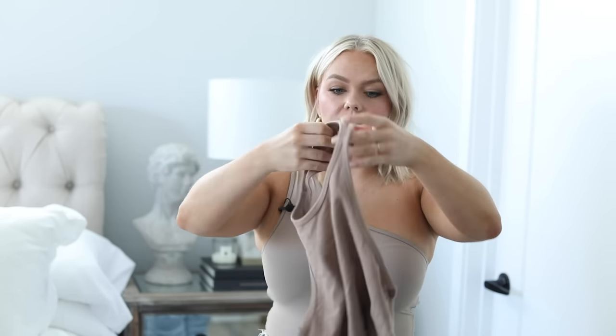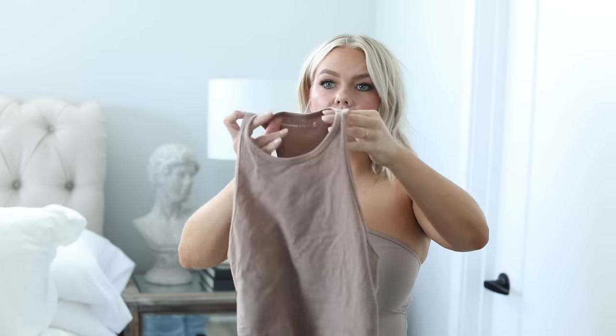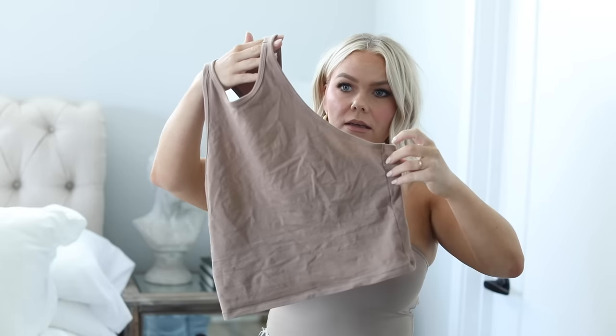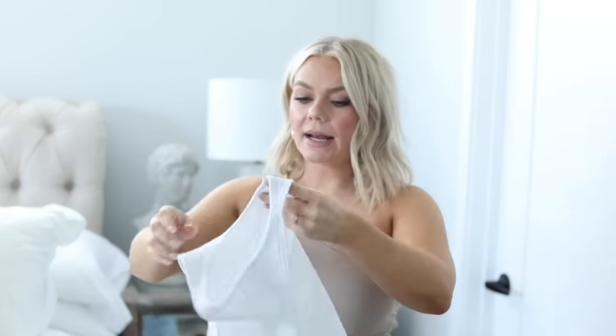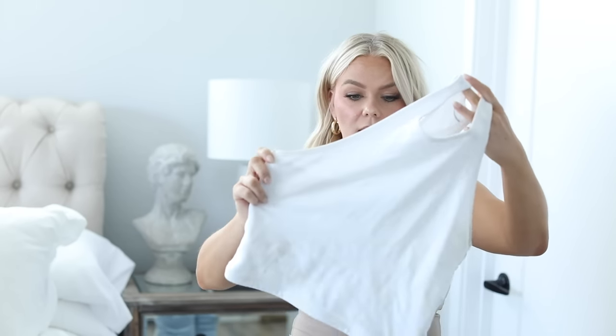And then the next three items are also from Abercrombie. So I got these razorback t-shirts, or little crop tops, from Abercrombie. I've already worn these. I had to dig these out of the dirty clothes, which, don't judge me, but you know what? It is what it is. And I love them. This white one's actually pretty dirty, to be honest. I wore it yesterday. And I wore a black bra with this one and you couldn't even see the bra.